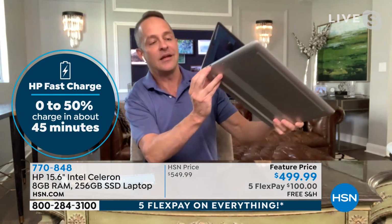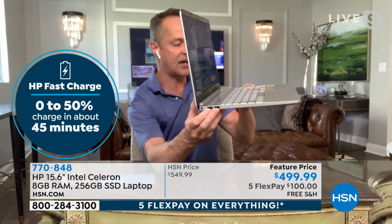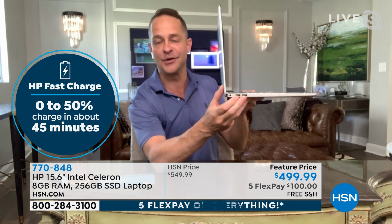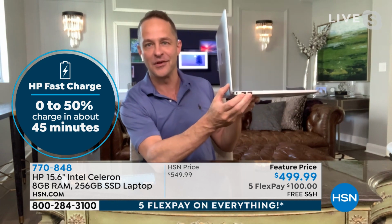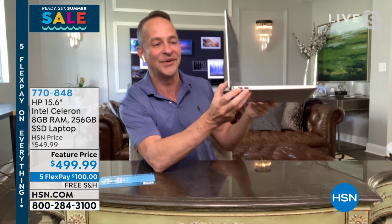I'll show you quickly the ports as we go around the computer. There are 2 full-size USB-A ports on that side. So I think now it's almost officially okay to call those the old school USB-A ports. I newer can't believe it. You're right. It's crazy, isn't it? It's crazy, but it's true. You can plug in your USB thumb drives or a mouse. Wi-Fi and Bluetooth are built in, of course, too.